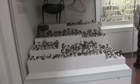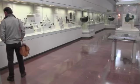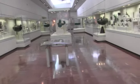Enter room 2, dominated initially by little figurines.